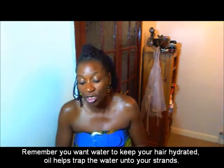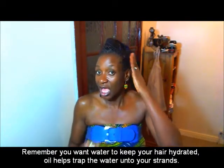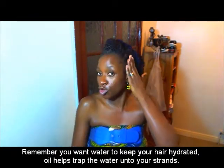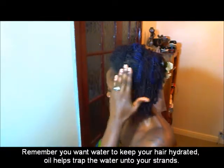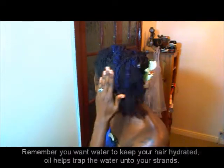So you got that? Use your spritz bottle with your oil and spray the sides. And when you spray the sides, you do that. Don't do anything. Don't disturb your flat twist design. Just do that. Can you see? And then play around with the twisted bits.